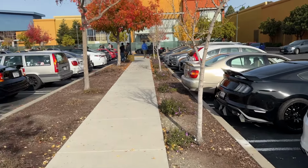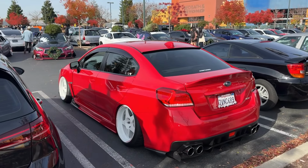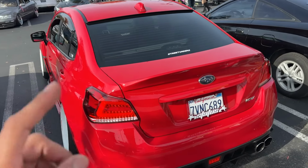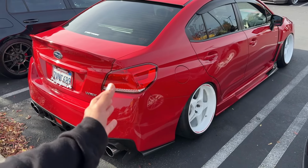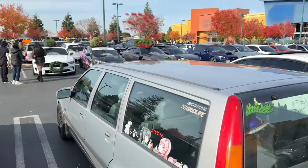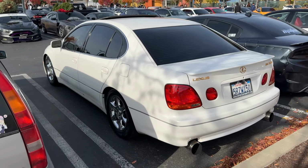Some Mustangs. The homie with the WRX, always looking fire. Damn, bro, that red. Gotta do the Z red soon. Cause, I mean, just look at that. What a freaking beauty. Shout out to my guy. Clean GS300, this thing is super mint.